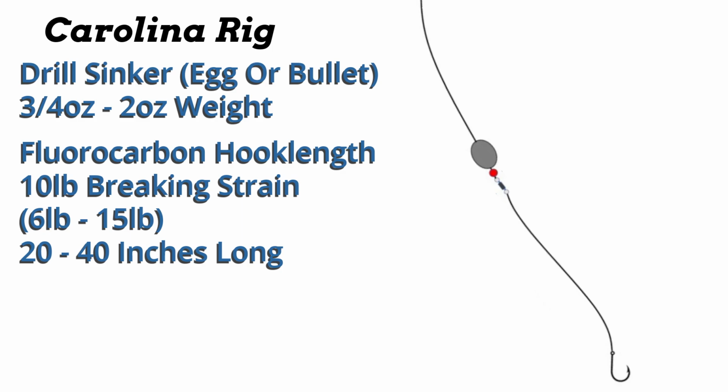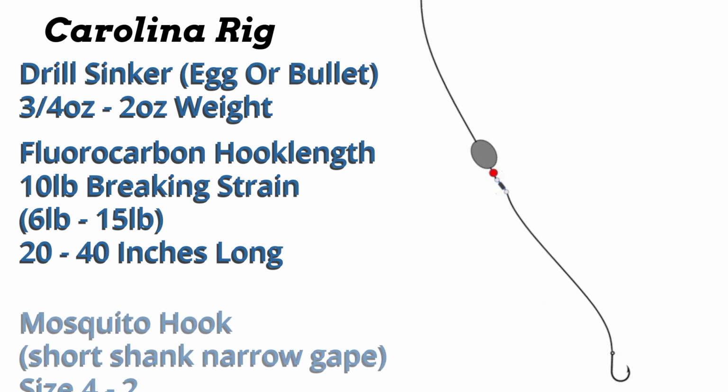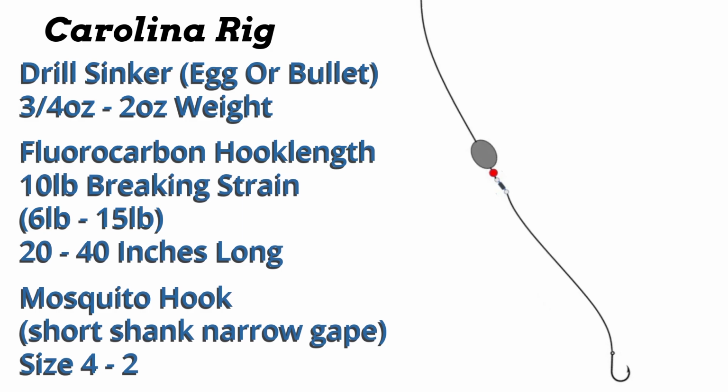Lower will present baits better, but will be less durable, so always check your lines for damage frequently if you wish to scale down this low. Avoid using overly short hook length leaders, as this can cost you fish. Mosquito hooks between size 4 to size 2 would be one example of a suitable hook.